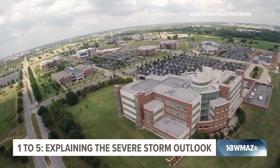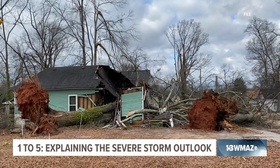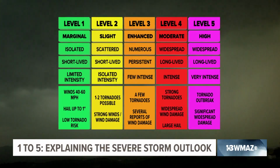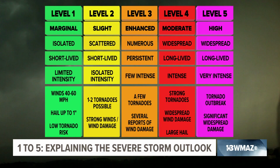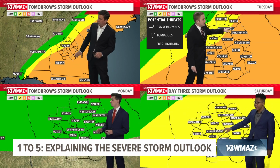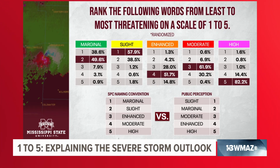Anytime you see severe weather outlooks on 13 WMAZ, they're issued by the Storm Prediction Center in Norman, Oklahoma. And those outlooks can be confusing at times. In fact, the SPC technically doesn't use 1 to 5 as its primary way for assigning severe weather threats. They use words. A level 1 is marginal, a level 2 is slight, a level 3 enhanced, a level 4 moderate, and a level 5 high. But here on 13 WMAZ, you don't hear us use those words, thanks in part to a capstone project I did in college. I found that the average person wouldn't rank those words from least to most threatening in the way I just described. And thus, the 1 to 5.